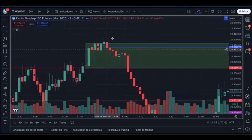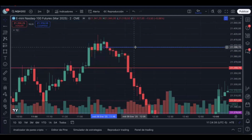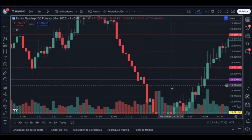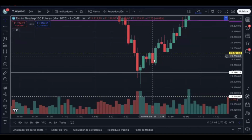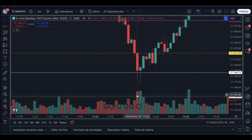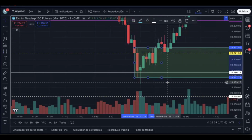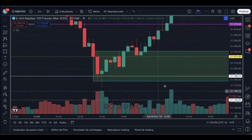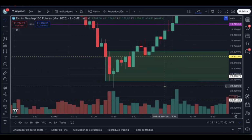Okay, let's find another. Let's find more examples. Okay, it's already 12:20. Volume is small. But then suddenly at 12:28, two candles, one candle with high volume, like this one. Look at this. Boom. There you go. Make a box. Okay. Another thing is that I haven't tested these boxes in other ticks, okay? I have only used this one on NQ.